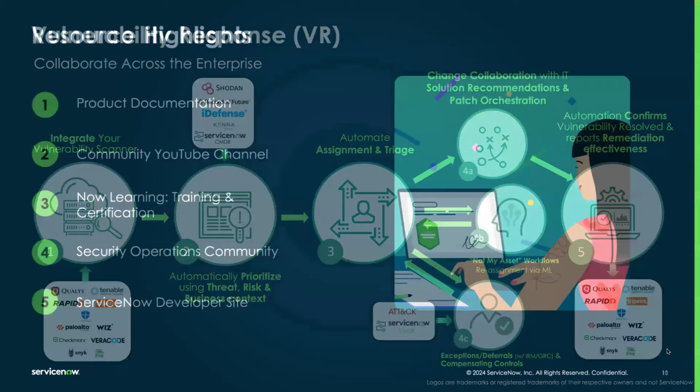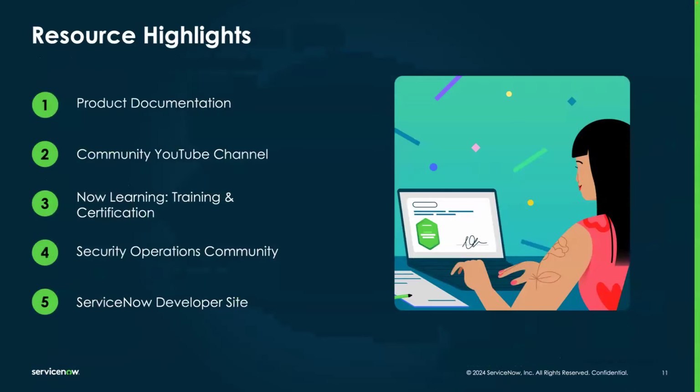So let's move on. We feel that understanding the suite of offerings and security operations in general is an important early step in implementation, so that you can determine what outcomes and functionality you want to prioritize. We've highlighted several resources throughout this presentation, the ones we think are great for getting up to speed and remaining informed about SecOps applications.